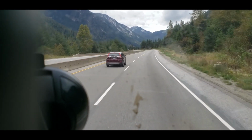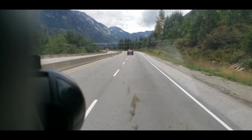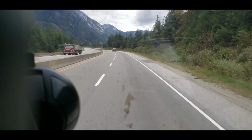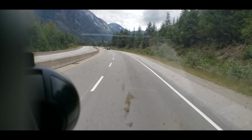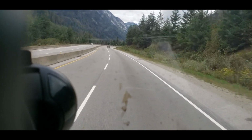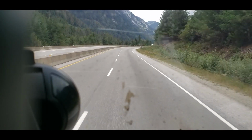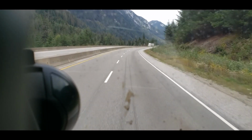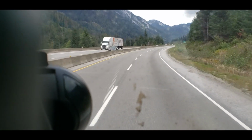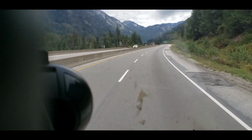Pulling the hills. Running pretty hot. I got to take it easy. I'm thinking maybe those fans aren't going to be big enough to do this. Hard to say. Electric fans are supposed to be good for 36,000 pounds towing, but maybe they are. We'll have to play with them a little bit more and see.